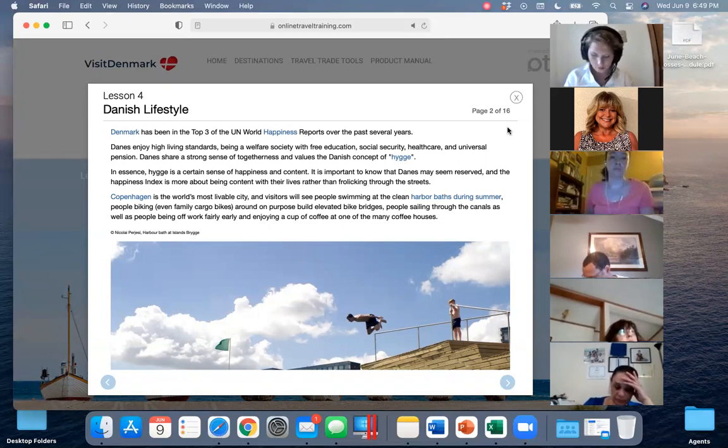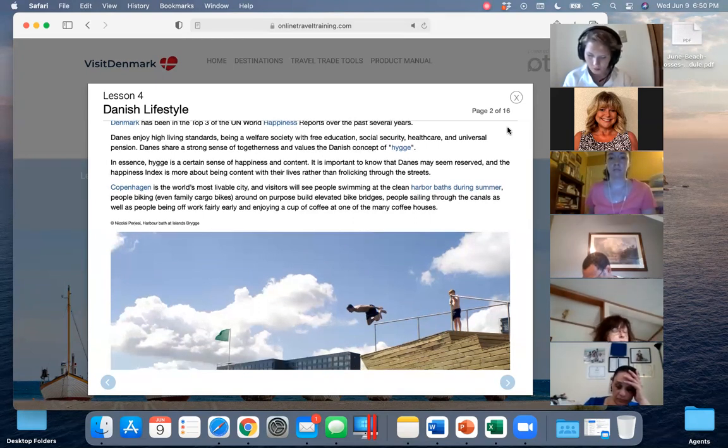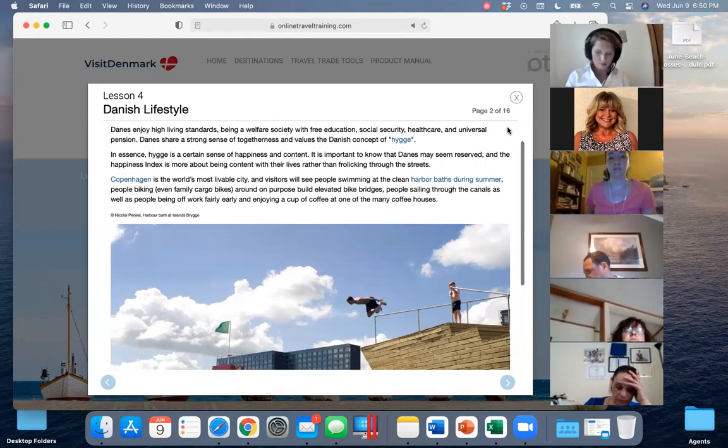Copenhagen is the world's most livable city, and visitors will see people swimming at the clean harbor baths during summer, people biking, even with family cargo bikes, around on purpose-built elevated bike bridges, people sailing through the canals, as well as people being off work fairly early and enjoying a cup of coffee at one of the many coffee houses.